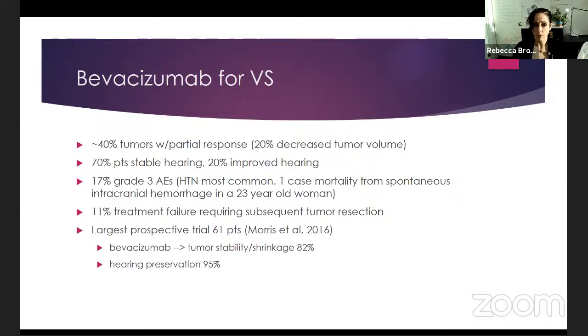17% of patients, however, which is not insignificant, suffered grade 3 adverse events, most commonly hypertension. But in one of the clinical trials, there was a case of mortality from spontaneous intracranial hemorrhage in a 23-year-old woman with no known risk factors. So bleeding, clotting, hypertension, and proteinuria are common with bevacizumab.